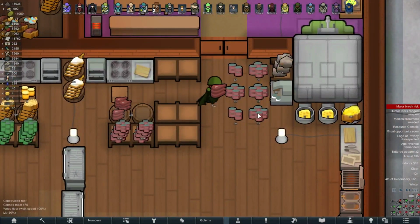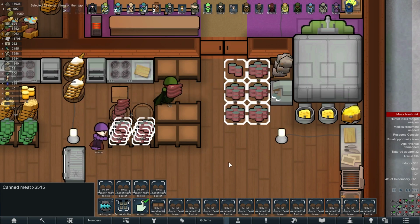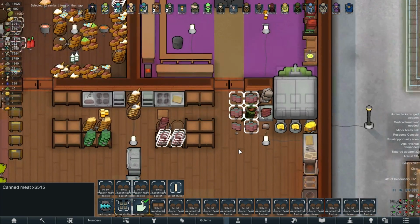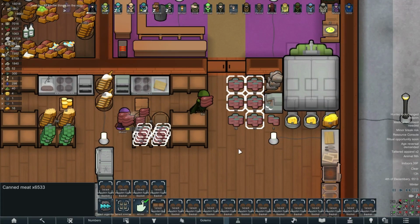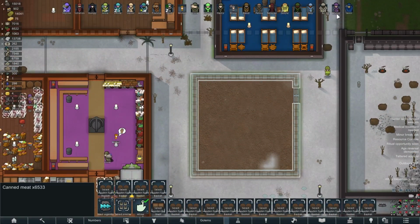And how are we doing over here? You are making so much canned meat. How much canned meat do we have? 6,500. And Munas is just bringing you more. Okay. Well, while they're doing that, let's go back to what we were working on.